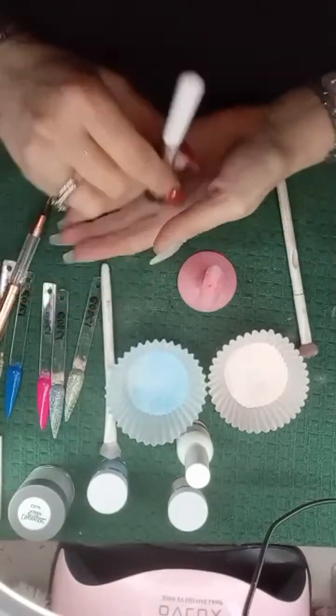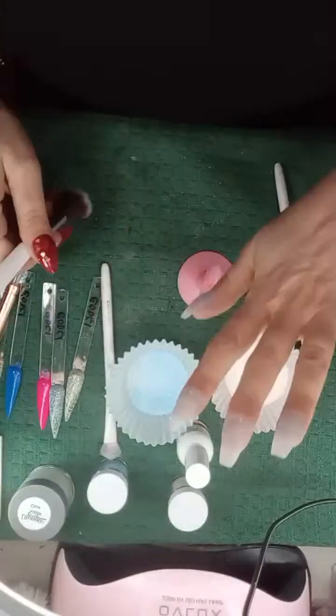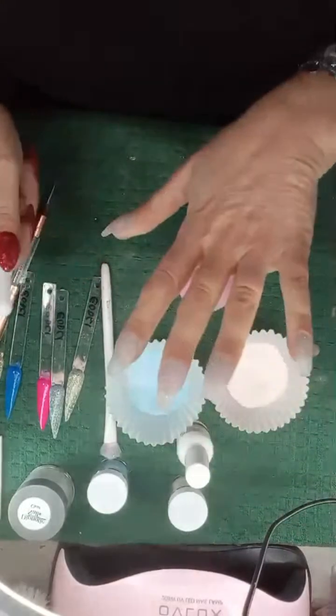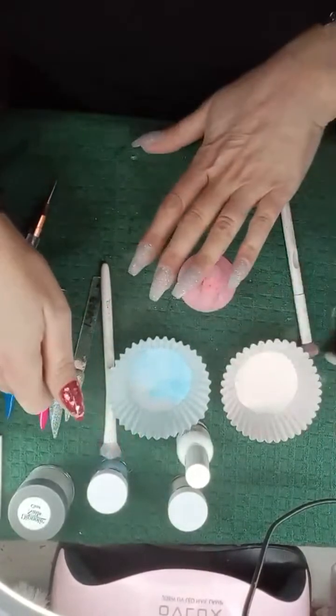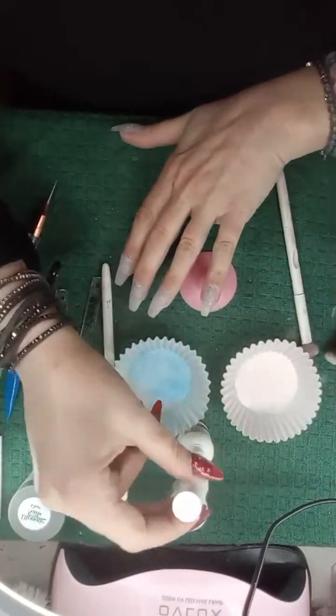Wonder how they look. Not like much right now. They look pretty blue to me. Kind of like a light bluish. All right, let's do our second layer.